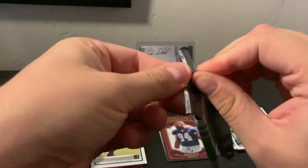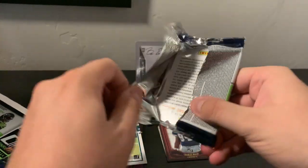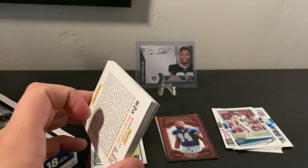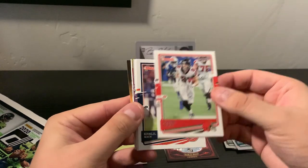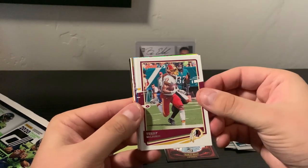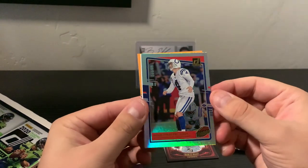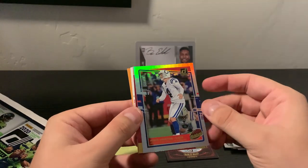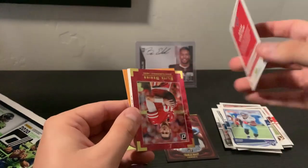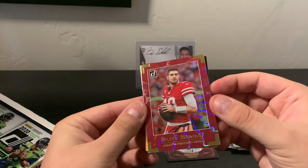So we will see. This one does not want to open. There we go. Myles Garrett, Austin Hooper, Khalil Mack, Terry McLaurin, Javon Brown, and we have an Adam Vinatieri highlights out of 100. Very cool. It's kind of got the silver parallel vibe to it. Very nice. We have an Elite Series, Jimmy G. Look at that. Very cool card.